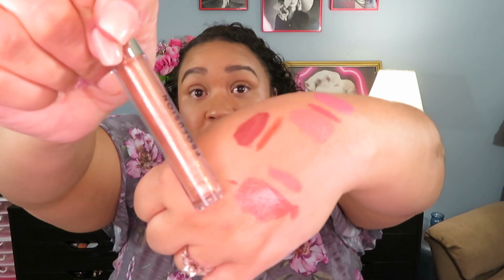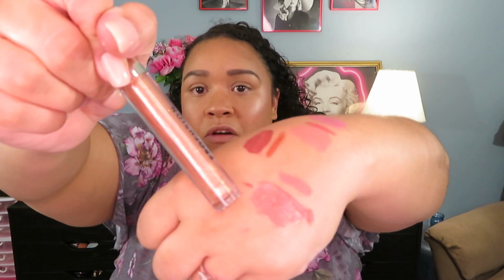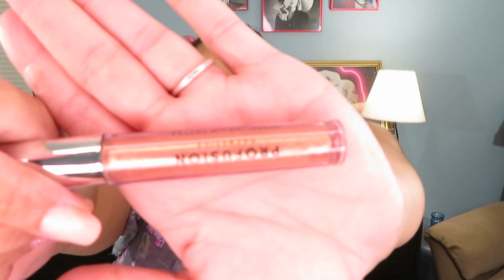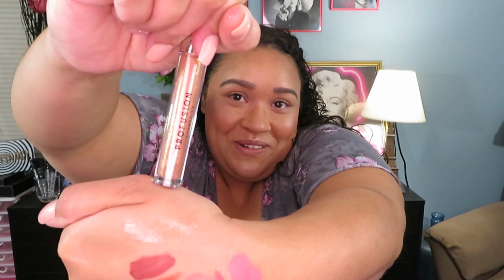Now, their matte liquid lips do stay on pretty much until you eat something oily. Like if you're munching on a salad that has an oil-based salad dressing, it's going to come off. You're going to have to reapply. But if you're just eating and drinking normal food, I'm telling you guys, this stuff lasts pretty much all day. I love their lip products. So here is the lip topper swatched on its own right up here. Hoping you guys can see that. It's so hard to show.